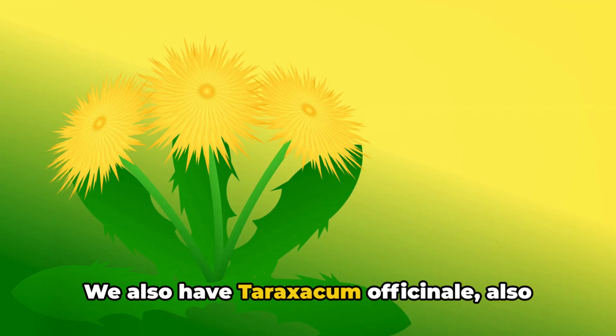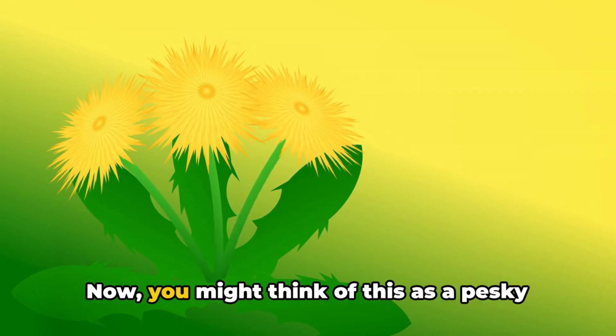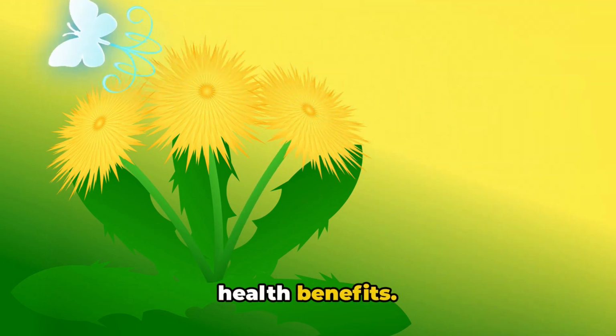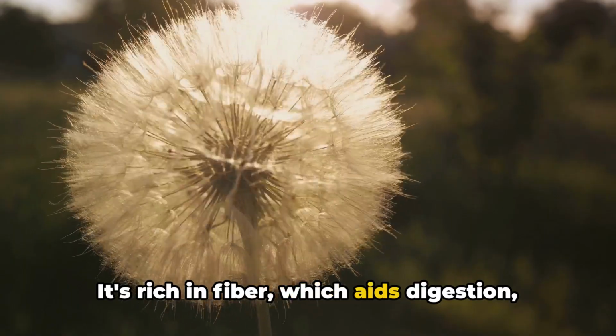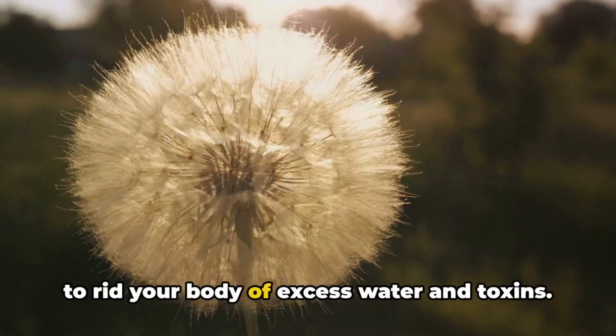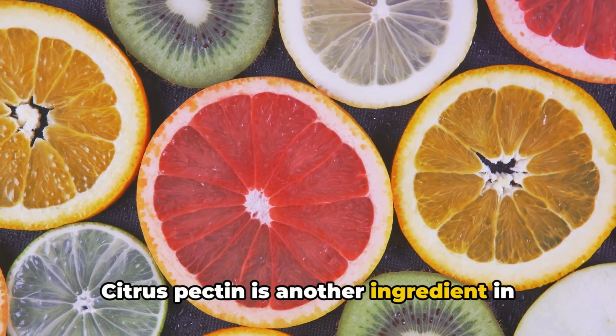We also have Taraxacum officinale, also known as the humble dandelion. Now, you might think of this as a pesky weed, but it's actually a powerhouse of health benefits. It's rich in fiber, which aids digestion, and it's also a natural diuretic, helping to rid your body of excess water and toxins. Citrus pectin is another ingredient in our mix.